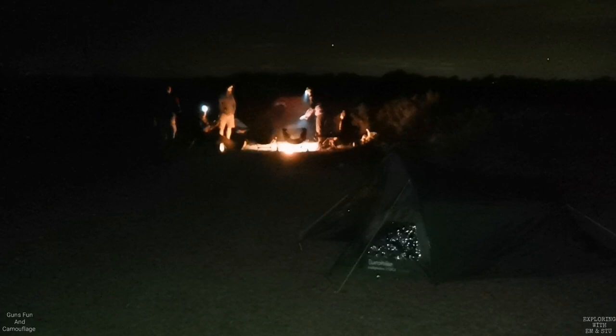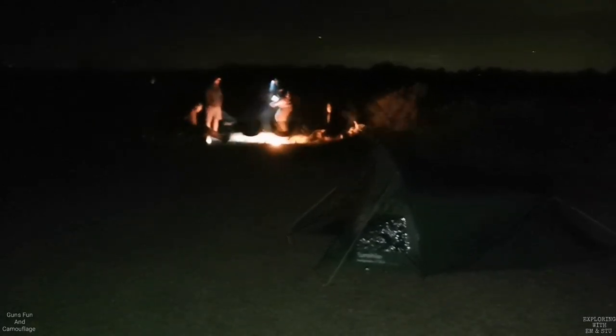Oh, look at the shadows. But yeah, you can see the shadows. Shadow puppet. You can't do that. But over there, as you can see, we've got the camp lighting up another log. So it's all going really well tonight.